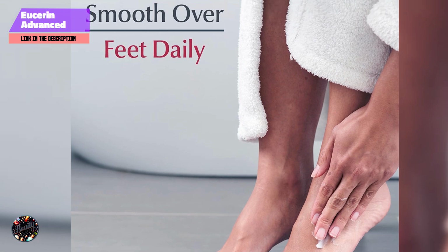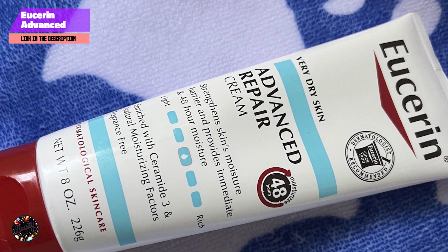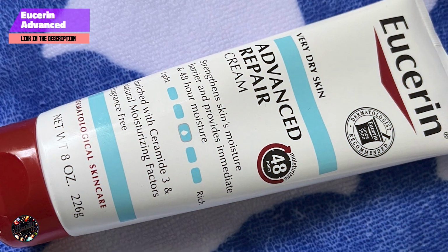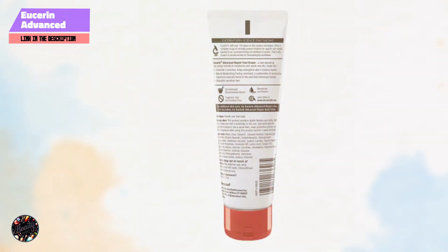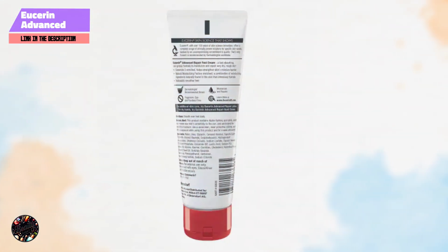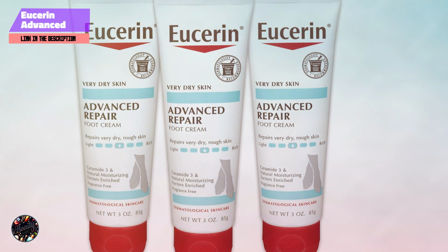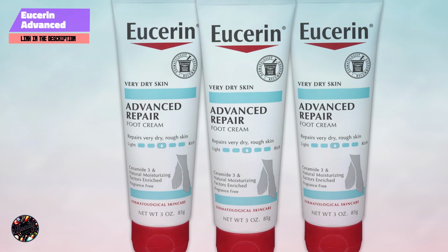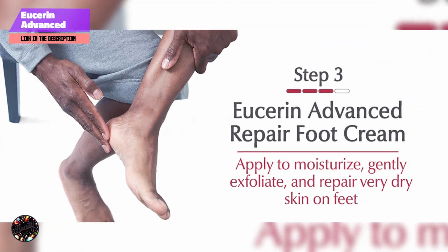Benefits and usage: Eucerin Advanced Repair Foot Cream is perfect for individuals with very dry or cracked feet. It works by restoring the skin's moisture balance, helping to repair dry, damaged skin. To use, apply a generous amount to clean, dry feet and massage it in, focusing on rough patches. It's recommended for daily use, especially after a shower or bath when the skin is still damp to lock in hydration.